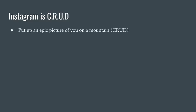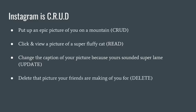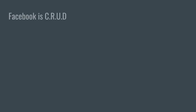So putting up an epic picture of you on a mountain, that's create. It shouldn't say CRUD, that's my mistake. I'm a human. That should say create. When you click and view a picture of a super fluffy cat, that's read. When you change the caption of your picture because yours sounded super lame, that's update. And when you delete that picture your friends are making fun of you for, that is delete. So that's your CRUD enabled functionalities.